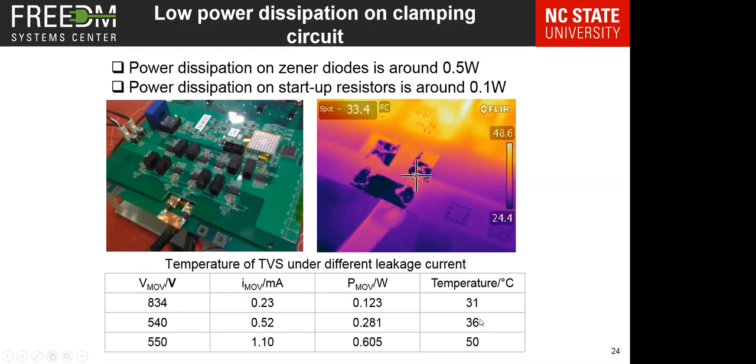We measured the temperature of TVS under different power, different leakage currents and voltage, to get the power loss. So based on this table, we could get the temperature of TVS during the experiment, then we could go back to get the power loss on TVS. You can see here, this picture is after 10 minutes running because the thermal capacitance of the circuit is very small. So after 2 minutes, the temperature is stable. So this 10 minute period is good enough to get the steady state temperature for TVS. You can see here is 33 degrees C. It's between these two numbers. So we get a rough guess, 0.25 watt for each one. So it's 0.5 watt for two of them.